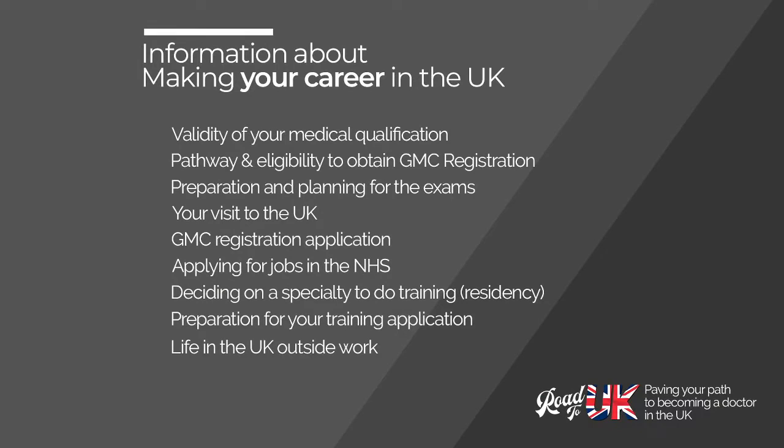This is the framework of information that you need to gather before you can think about making your career in the UK. You need to first think about whether your medical qualification is valid or not, then the pathway and eligibility to obtain the GMC registration, what the different pathways are, what would be appropriate for you, and how you'll be eligible to apply for that.